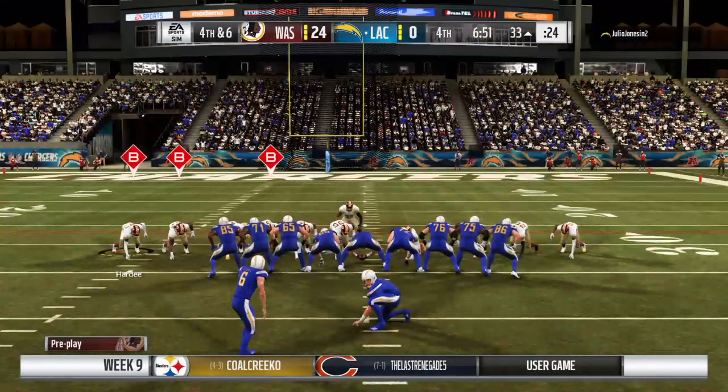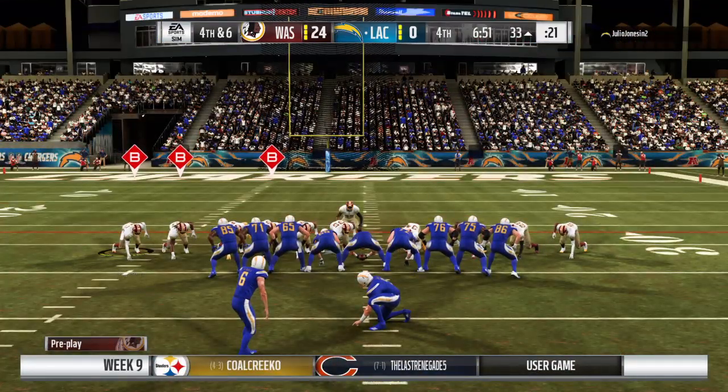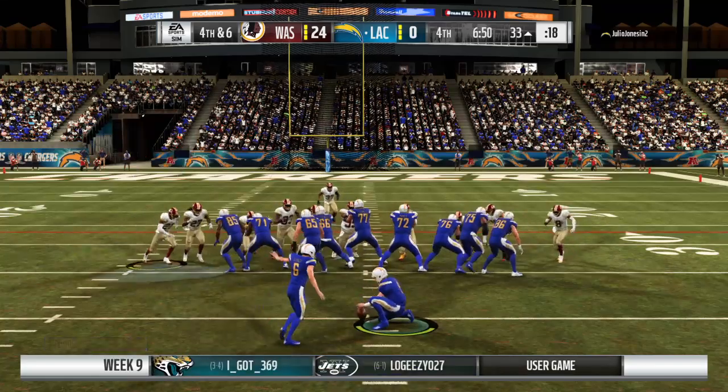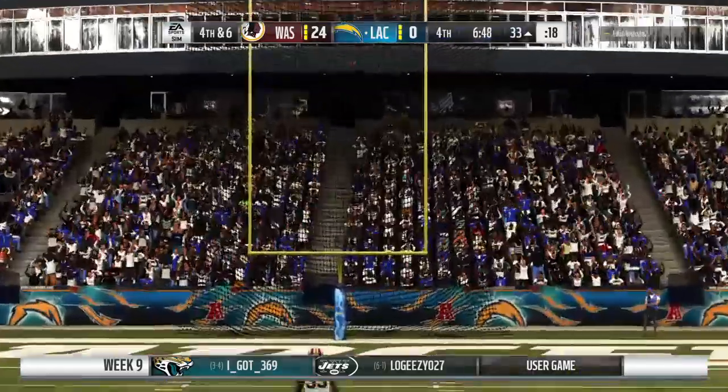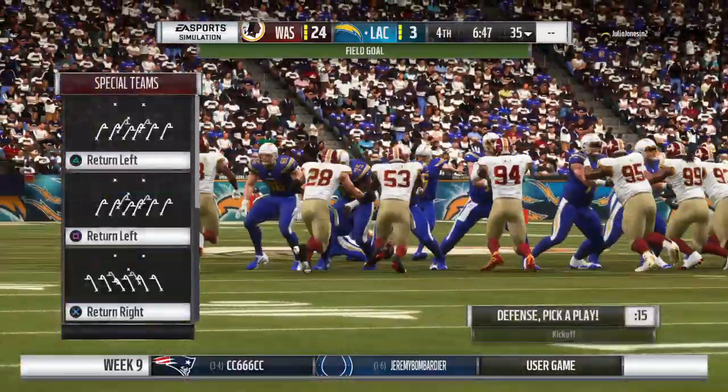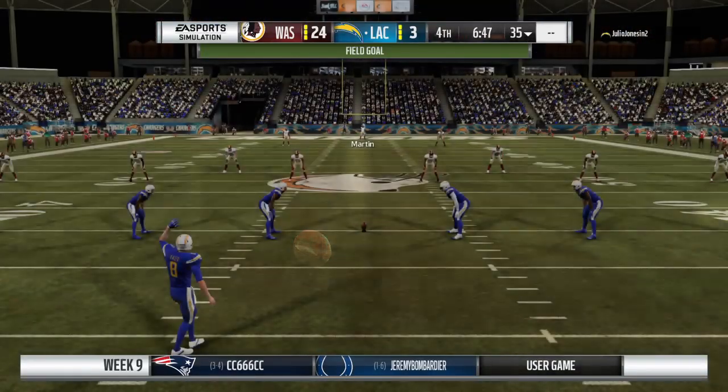Caleb Sturgis now for the Charger field goal. From the right hash and call it an even 50 yards. And Sturgis able to knock it through. And they get a little bit closer here as the lead's down to 3 touchdowns.